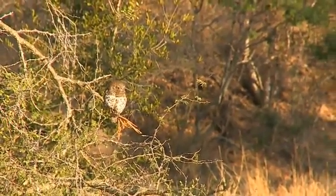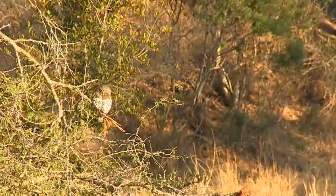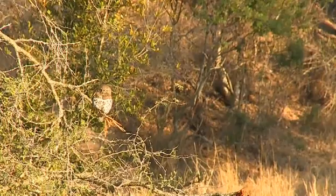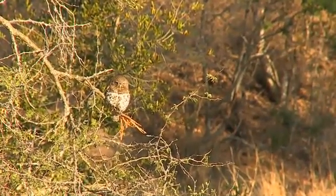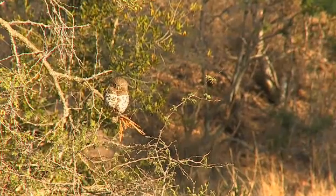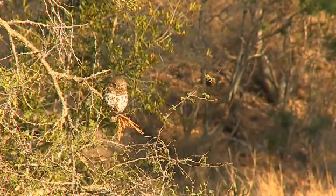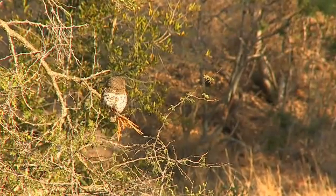I'm just having a look close up at him. Starting to wonder if it's not a barred owlet. Now seeing him from this particular angle, he does have a slightly dark chest. And I'm sorry, I think I did make a mistake. This is an African barred owlet, not a pearl-spotted owlet. Should also explain why he completely ignored my whistled call.